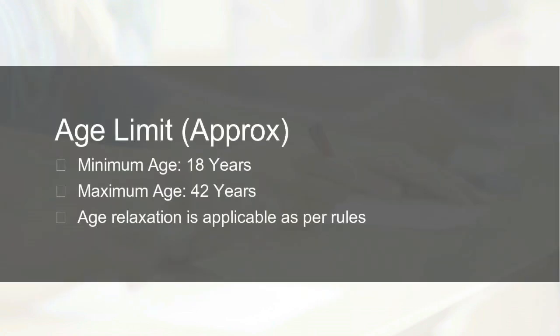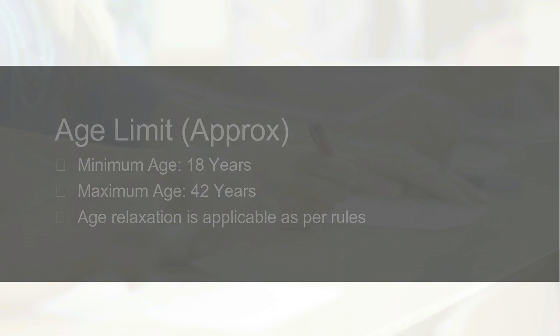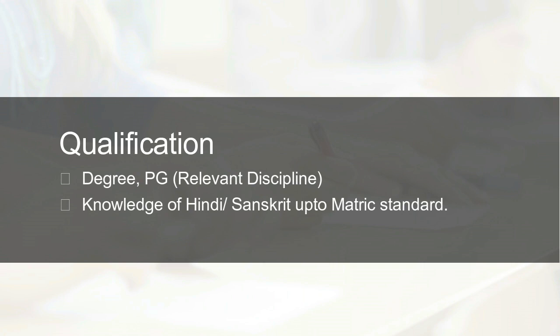Age limit. Approximately minimum age 18 years and the maximum age 42 years. Age relaxation is applicable as per the rules. Qualification: degree or PG in a relevant discipline. Knowledge of Hindi or Sanskrit up to matric standard.